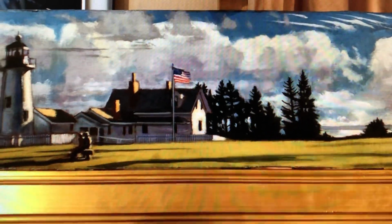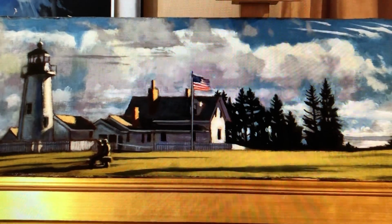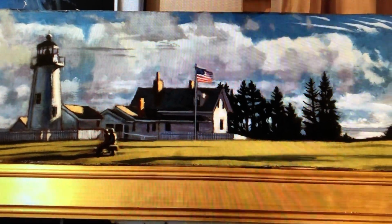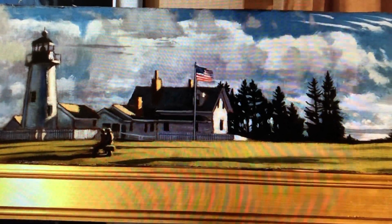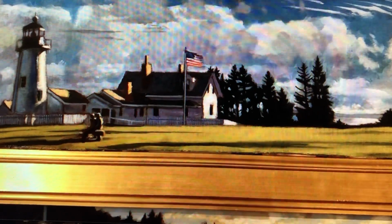This top one was also one that you saw me working on. This is Pemaquid Lighthouse, also in Maine, and it was a completely different lighting than the one you just saw me working on. It was late afternoon with a bright, warm light. And I've titled this painting Bench Warmers. It has these two figures. You can come in close.